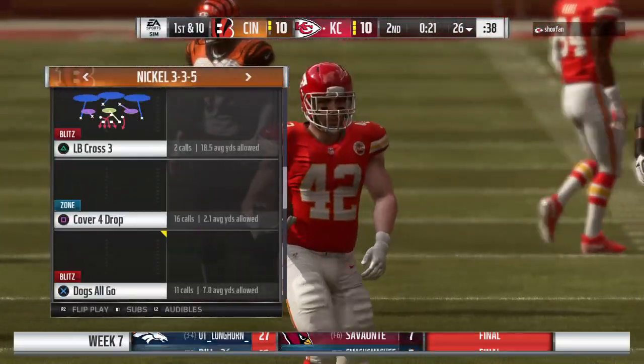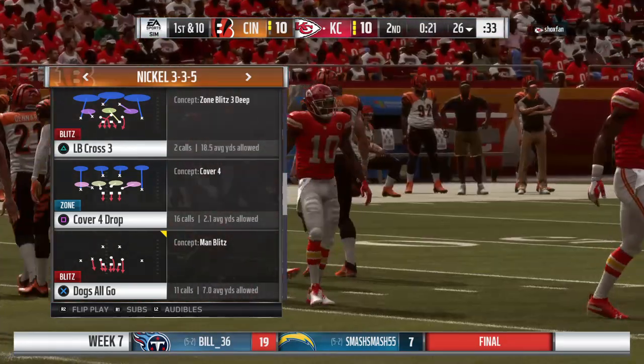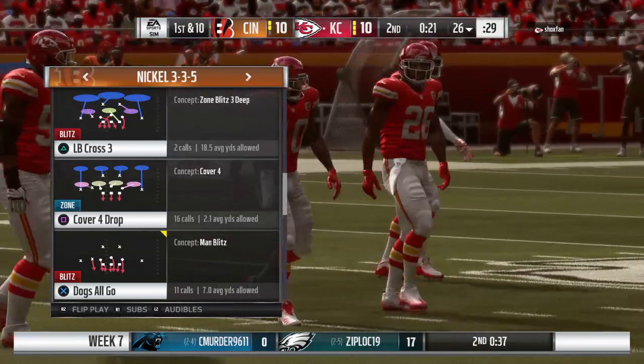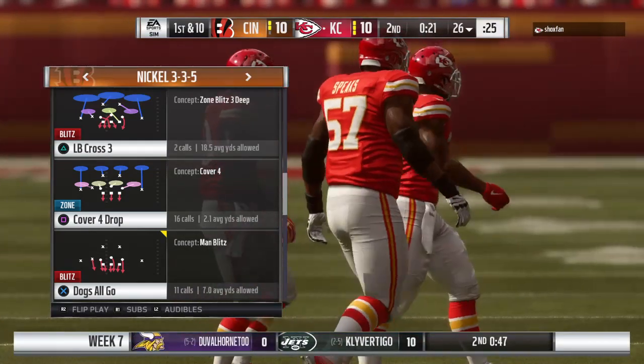And now here comes Kansas City. And with time quickly fading here in the second quarter, not sure how aggressively, offensively they want to play this. I think we'll find out just how much they trust their guys in this situation if they decide to take a shot.